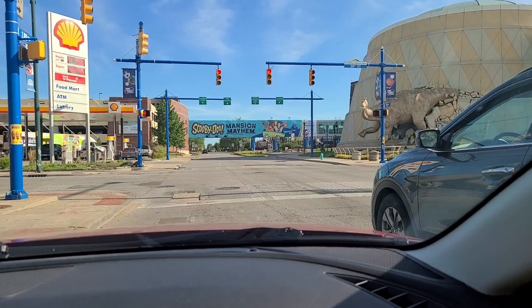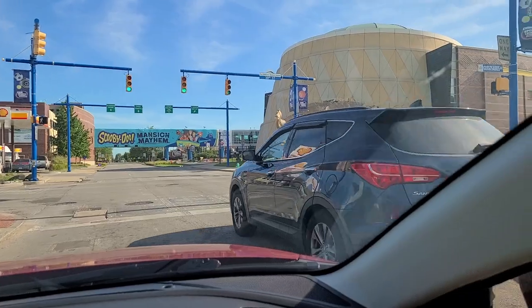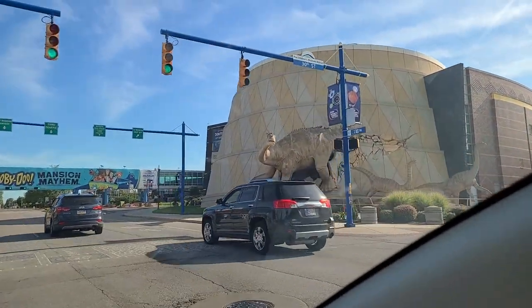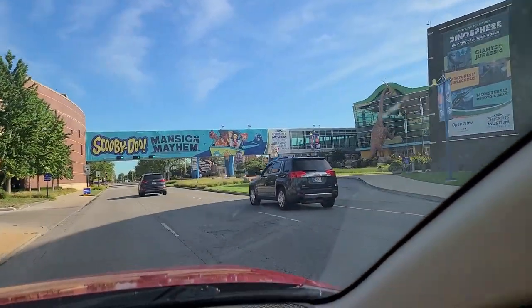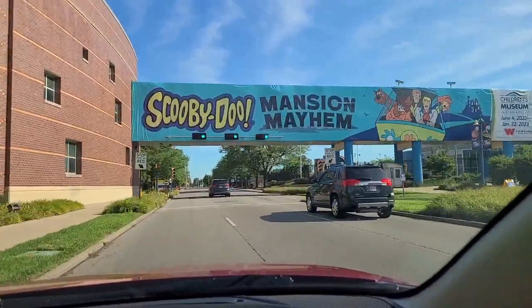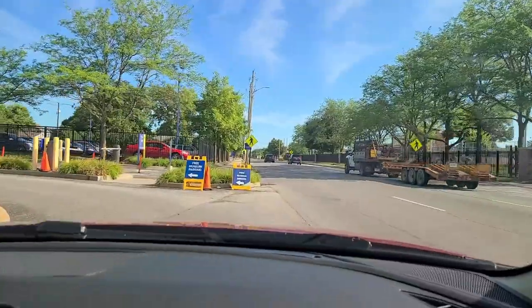In today's episode of Bacon Family Adventures, we are visiting the Children's Museum of Indianapolis. Now, this is apparently the largest children's museum in the world, and it was first founded in 1925 and has undergone a lot of changes since then.